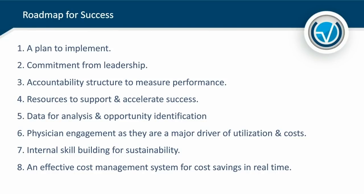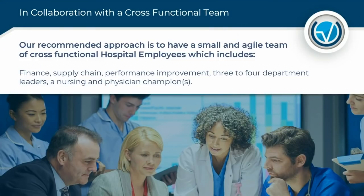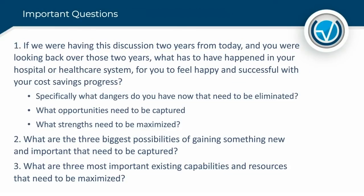Always in collaboration with a cross-functional team: finance, supply chain, performance improvement, department leaders, nursing, and physician champions. You want a small, agile team, but a really engaged team. Something to think about: if you were having this discussion 2 years from today, looking back over 2 years, what would have had to have happened in your hospital for you to feel happy and successful with your cost savings progress?